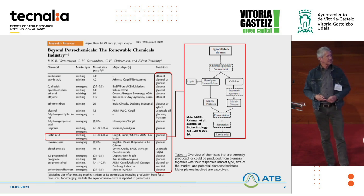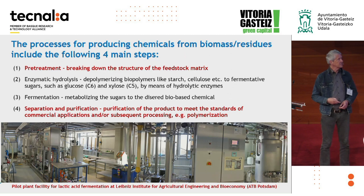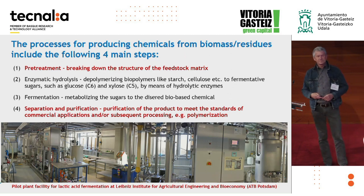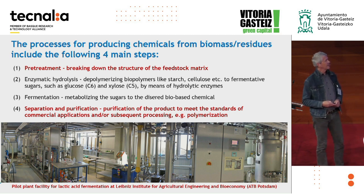That makes sometimes a difference, but in the end, it comes to the fermentation and then to the downstream processing, separation to end up with a final product. And this is what I already discussed briefly, just highlighted here once again, together with a nice picture of our pilot plant facility.